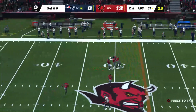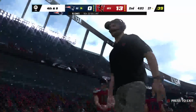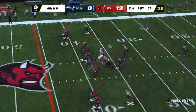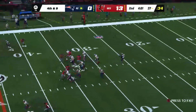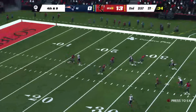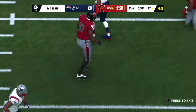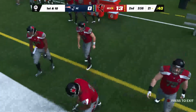Back to throw. Jones. And that's going to be incomplete. The contact there enough to jar that ball free. And it brings up fourth down. On is Presley Harvin now as he'll send this one away. It's a return of 4 following a 42-yard punt. And it will be 1st and 10 as they take over.